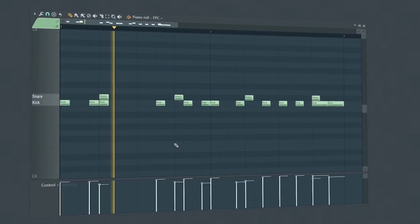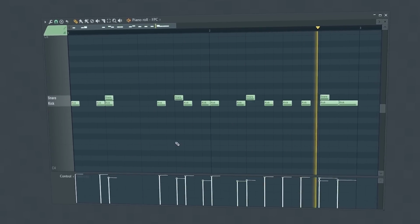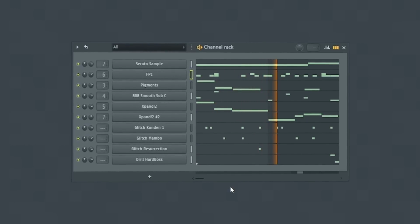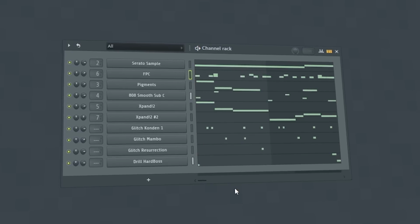And now all of a sudden I have this highly rhythmic percussive layer in my beat in the very high end, and I can start introducing my own sounds underneath the sample. Just a really cool approach here.